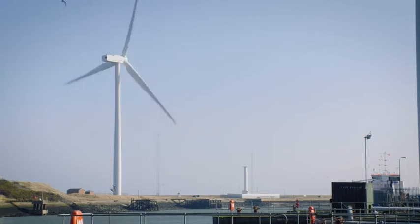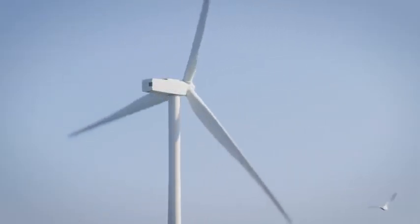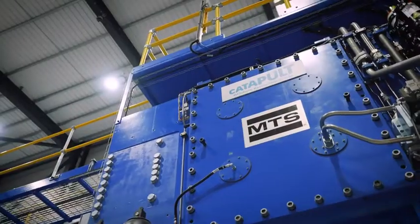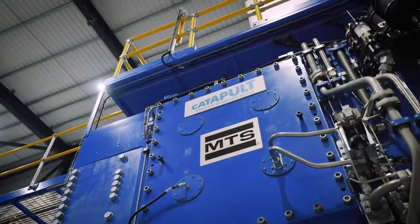ORE Catapult is working in the offshore renewable energy sector. Our organisation is a research and innovation based organisation. At this site in Blythe, we focus on testing and validation of offshore renewable technology.